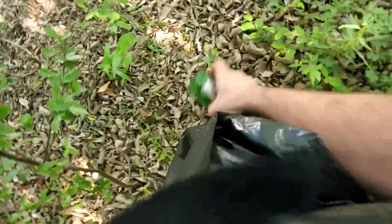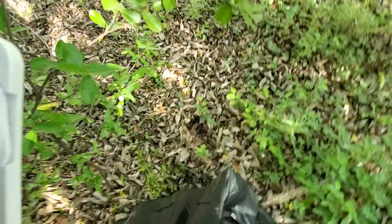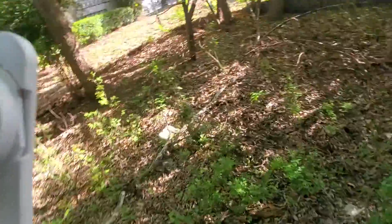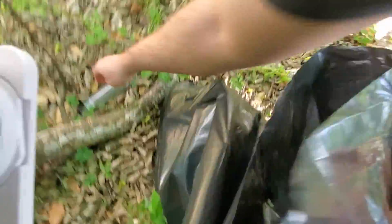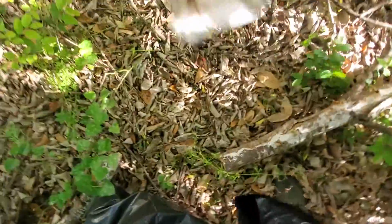I got like 2 kind of little bags. I'm just gonna fill both these up today. Obviously bottles. I really want like a glass bottle pulverizer. That totally makes sand. That'd be cool. I'll tell you what, no short supply of glass bottles in the woods.